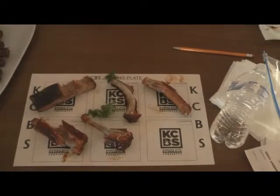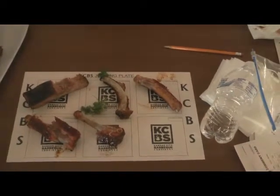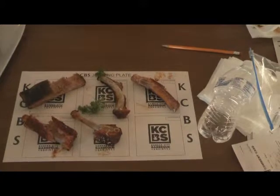Number 1 was the least favorite. It was not cooked enough. It was rather tough and really had a bland taste to it. I thought the 3rd one was the best as far as taste, tenderness and appearance.